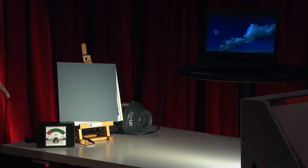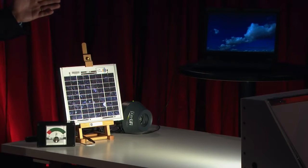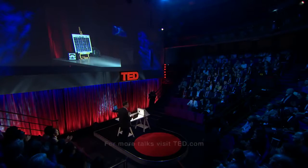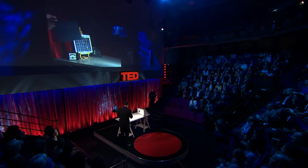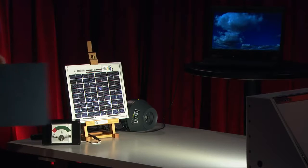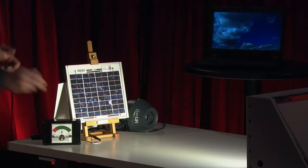But in order to prove the point, I can block the light of the solar cell. So first you notice the energy harvesting drops and the video stops as well. If I remove the blockage, the video will restart. And I can repeat that. So we stop the transmission of the video and energy harvesting stops as well. So that is to show that the solar cell acts as a receiver.